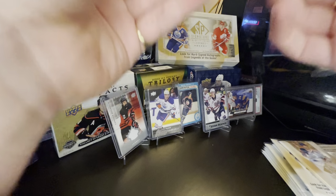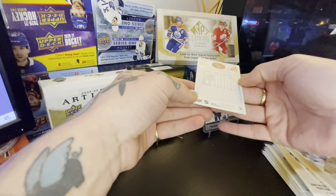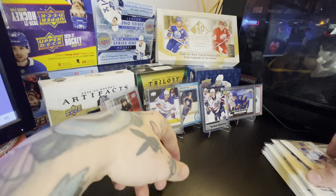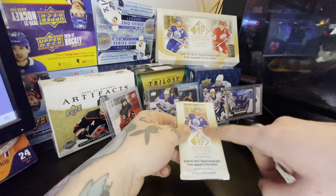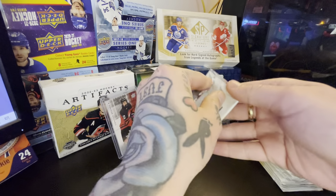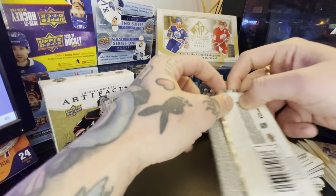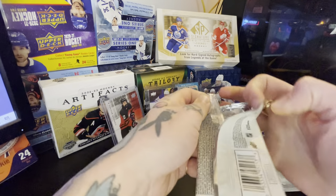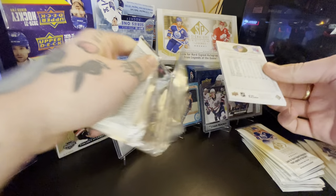Another, what is that one? Oh, I don't know if the black means anything. These aren't numbered. Sorry, I should have done more research before I started cracking these. That's who we want. Auto. There's a lot of good autos in here, actually, but that would be my pick. Pack number 2. 18 packs, so 16 to go after this one.